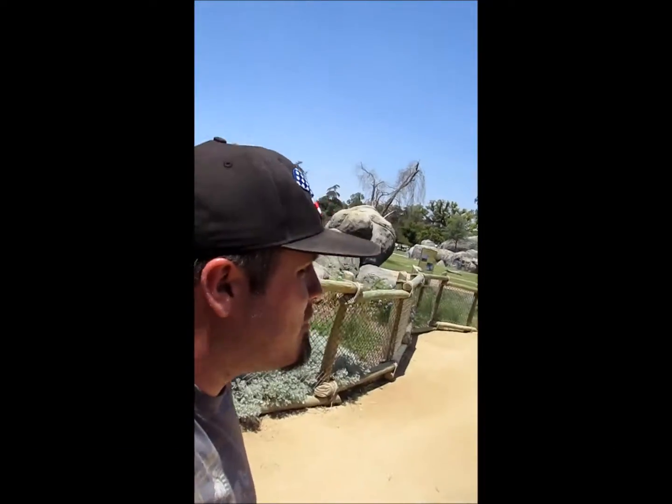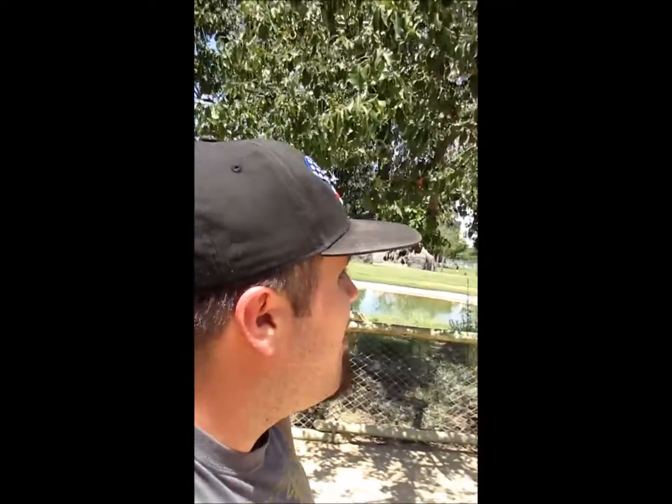Tembo being Swahili for elephant. This is where a lot of the good viewing areas for their herd of African elephants are going to be. Again, just a massive exhibit, lots of room for the animals here.